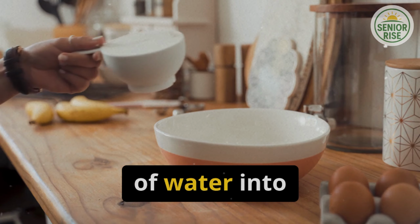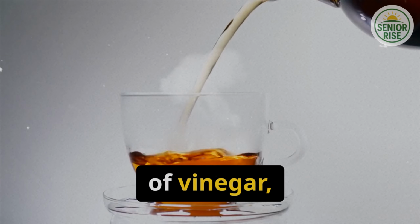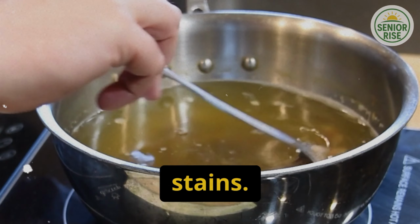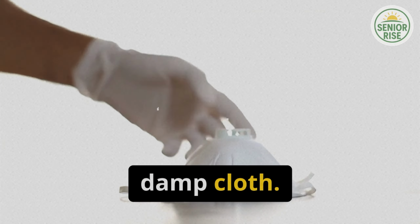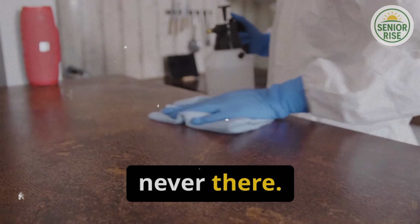Pour 2 cups of water into a microwave-safe bowl. Add half a cup of vinegar and microwave for about 5 minutes. The steam will loosen all those stuck-on stains. Let it sit for 2 more minutes, then simply wipe the inside with a damp cloth. The grime comes off effortlessly, like it was never there.